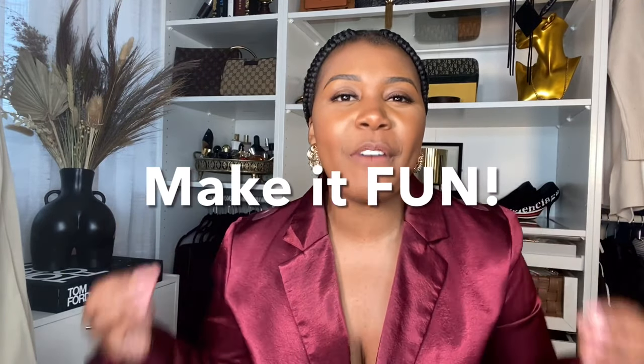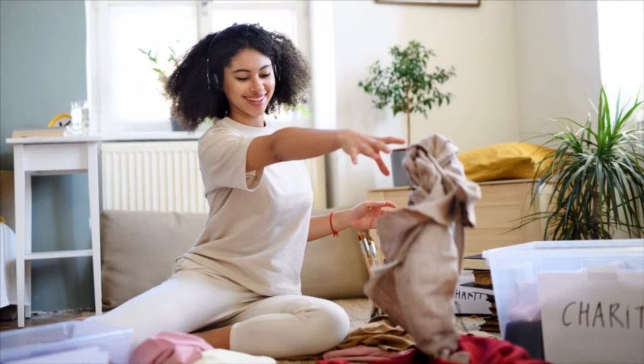The last tip that I'll give you is to make it fun. Although it can be aesthetically pleasing when you have finished the wardrobe clear out and your closet purge, this is the most boring thing to do. So that's why it's important to make it fun, whether you want to include your friends or your family to help you out, have some music in the background, dancing, enjoying yourself, so the process is not as tedious and you don't keep stopping and starting.